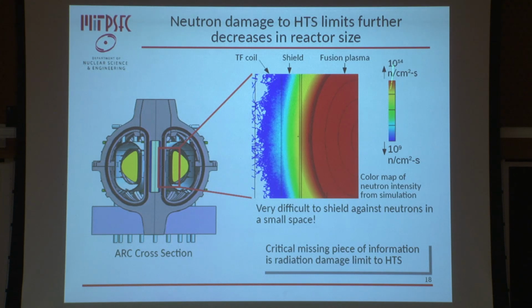And this is a simulation that I ran with a Monte Carlo program to look at neutron transport. One of the things that we did was try and shield these coils from the neutrons. So here you have your fusion plasma that's spitting out 10^14 neutrons per centimeter squared per second. And by using a really good shielding material, we were able to cut it down by several orders of magnitude by the time it reached the coil.